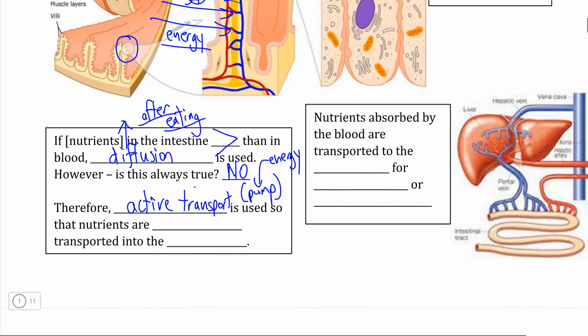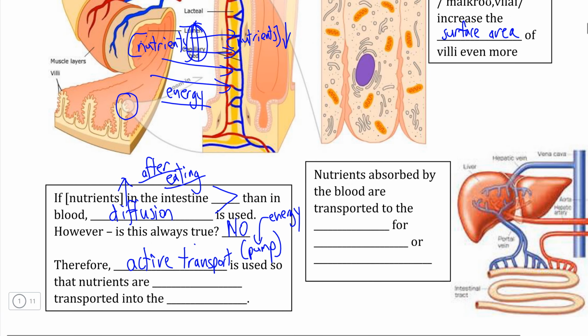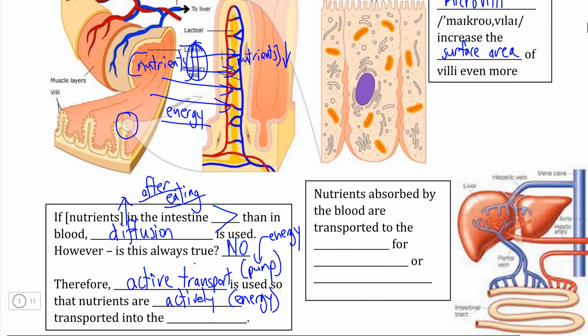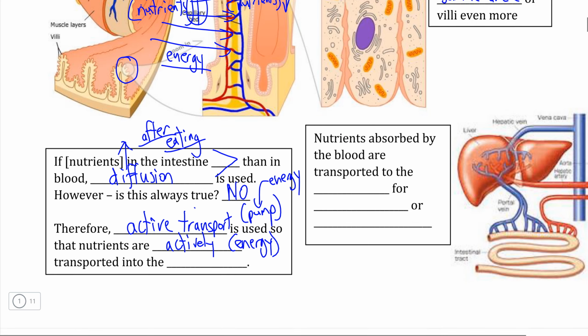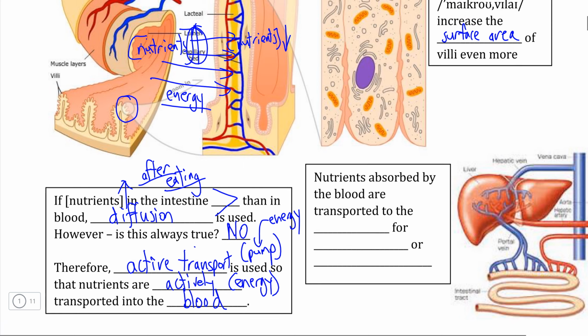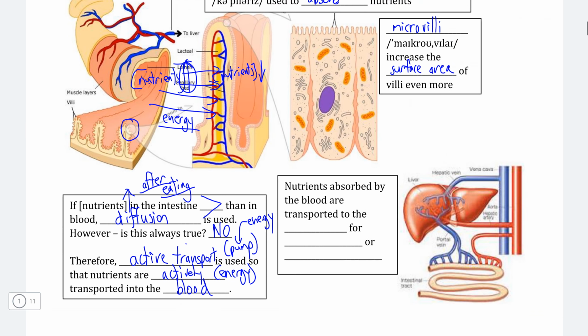And this consumption of energy often explains the quote-unquote food coma that puts people into a very fatigued state after eating a large meal. And because of this active transport system, we can say that what little nutrients there may be in the small intestine will always be actively transported, meaning in this case that it requires energy, in order to make sure that nutrients only flow one way, and guaranteeing that they will end up in your circulatory system, in the blood, in the capillaries.